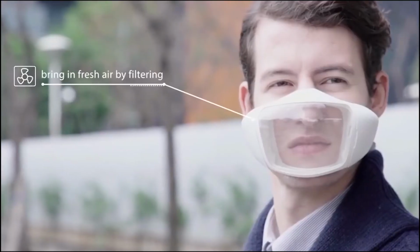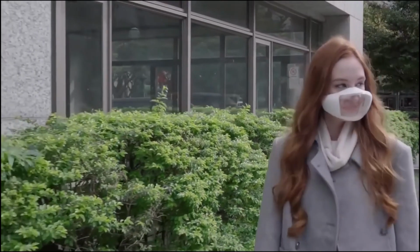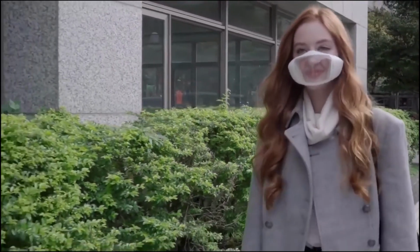The unique transparent mask design, intelligent built-in ventilator, and effective filter ensure optimal breathing comfort and freshness. Breeze can be bought for $105.